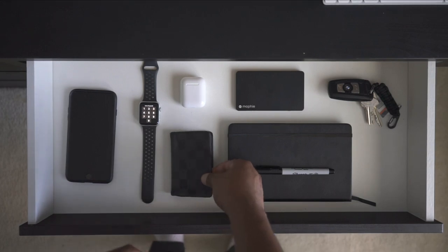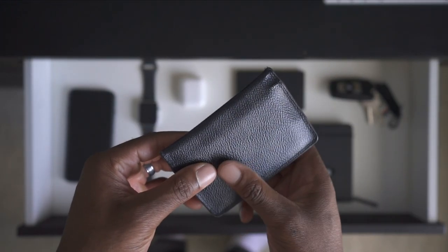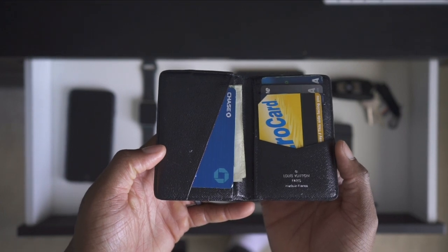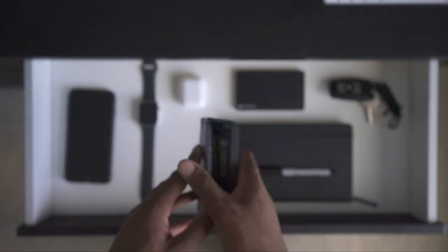Next up is my wallet. I mainly carry cards, so I found that this Louis Vuitton pocket organizer was perfect for me. I've had this wallet for over 2 years now, and it still looks pretty good.